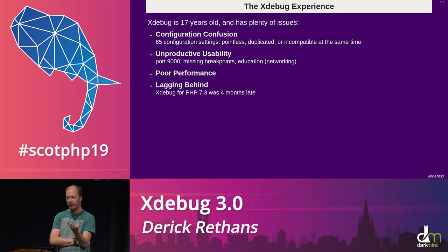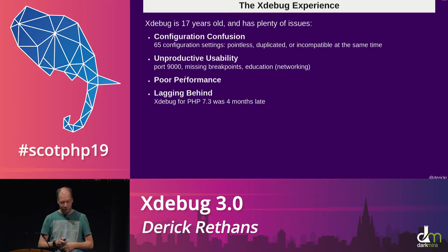And there's lots of things in there that don't make the use of Xdebug easier. Then there's lots of other issues, like PHP FPM and Xdebug using the same port. I'm sure some of you have run into that at some point, right? I certainly have. Then there are some breakpoints that are not being hit, and I've been working on that. And then there's the performance bits and me not having enough time to work on it. Because the Xdebug that came out for PHP 7.3 came out in April, whereas PHP 7.3 came out somewhere in December. So this isn't all going according to plan.